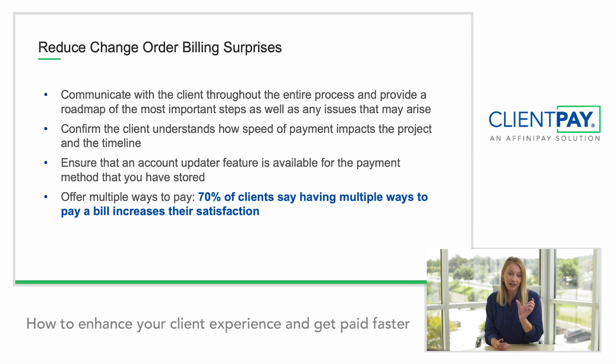So you want to make sure you have the technology running in the background, which is from most major payment providers, where it just automatically updates those accounts, the account numbers on the cards as they change. That way it's seamless to you. Your client doesn't need to go in and update a new expiration date.